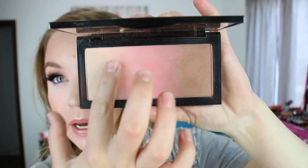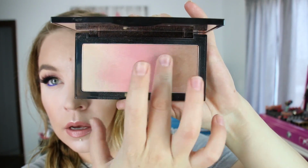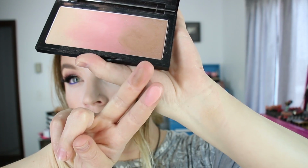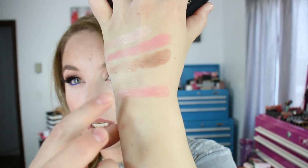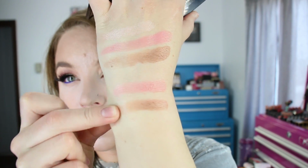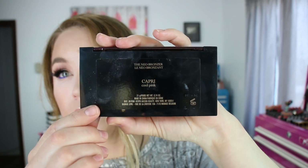Then I'll swatch how I kind of do the blush. And this does put a little bit of a sheen in the blush as well. And then how I bronze. So there's how I use it, and that's the blush that kind of comes out of it. And then the bronze tone. Really been enjoying this though. And it's totally a lot bigger than I thought it was going to be.